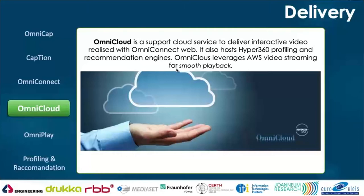For improved performance and smooth playback, the contents are streamed by a video streaming server. Currently, we are using the AWS Amazon streaming server. The objects to overlay on the fly on the 360 video during the playback, like 2D video, images, icons, and so on, can reside on the cloud provider, Amazon EC2, or on our server farm, the ENG server farm.